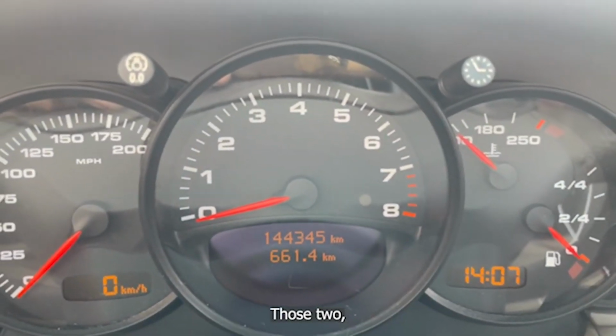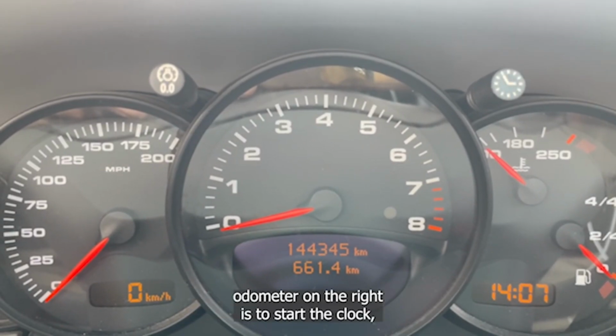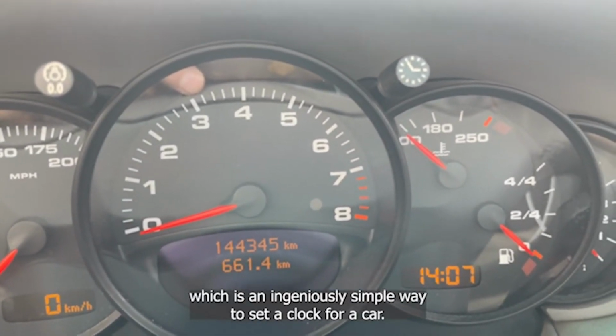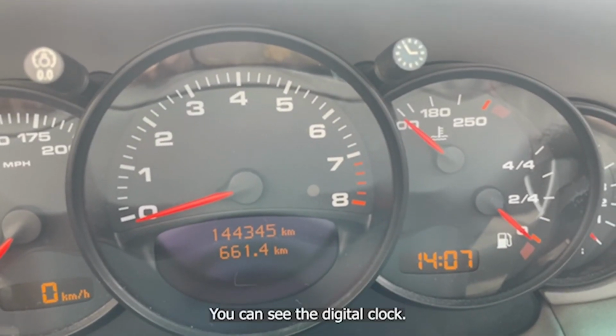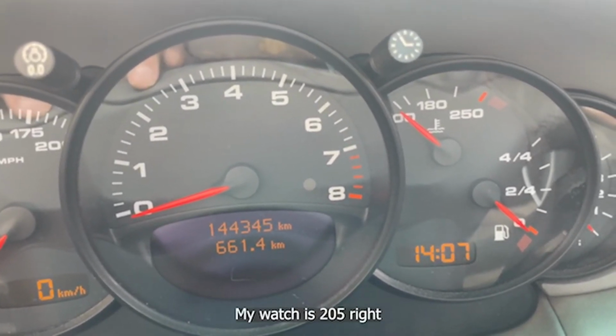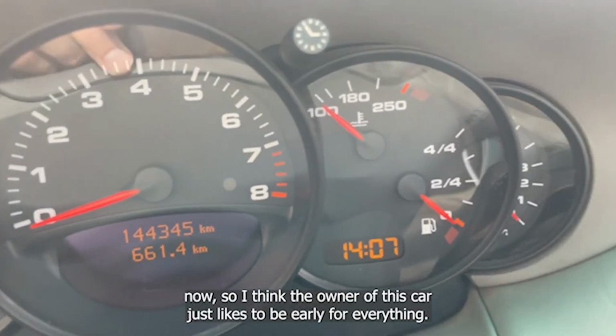Up here, those two knobs. On the left is to reset your trip odometer. On the right is to set the clock, which is an ingeniously simple way to set a clock for a car. You can see the digital clock. I'd say it's working. My watch says 2:05 right now, so I think the owner of this car just likes to be early for everything.